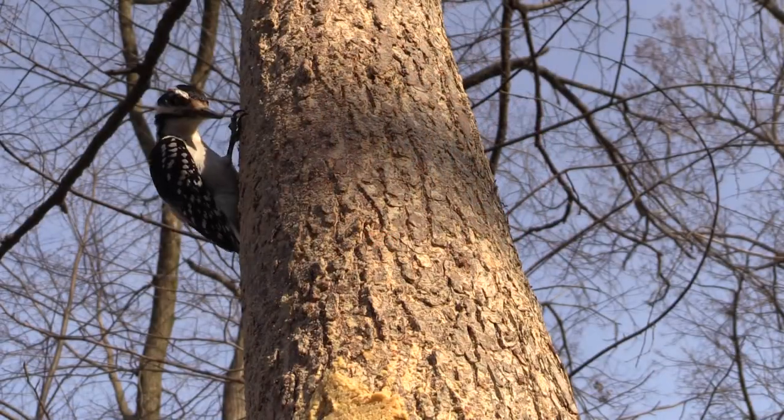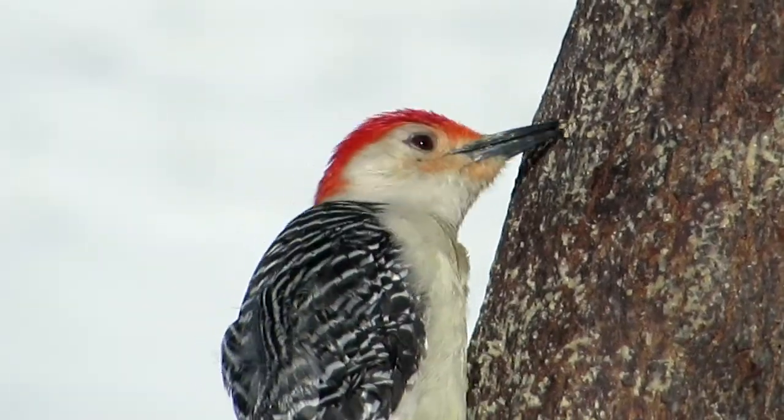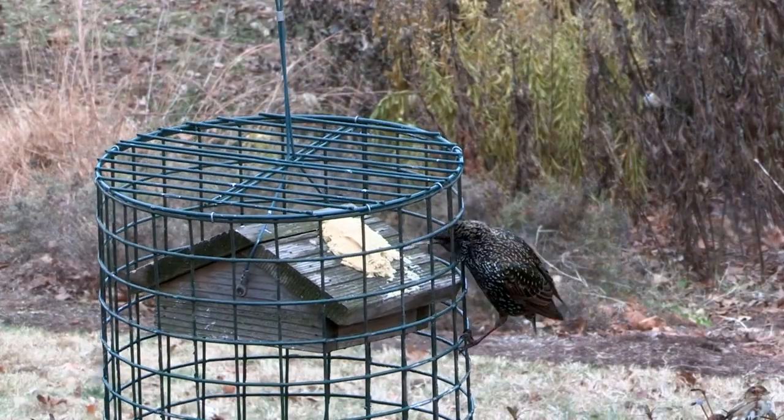No hairy or red-bellied woodpeckers either, though. What to do? It's not like you can hire a bouncer that recognizes starlings and boots them out of your establishment.